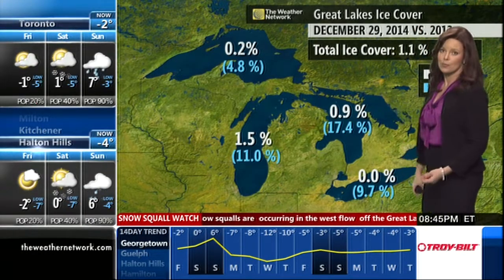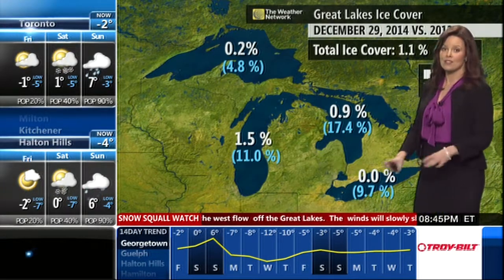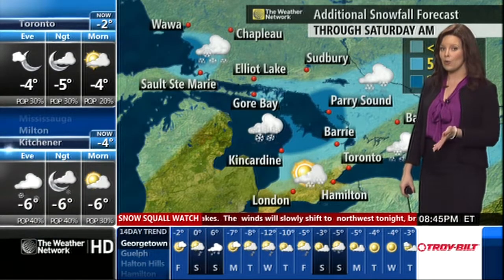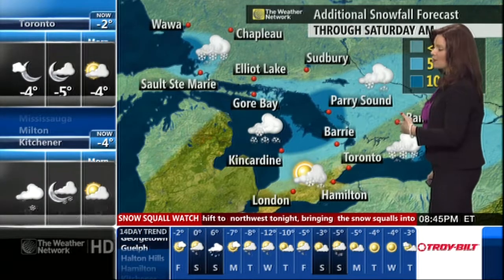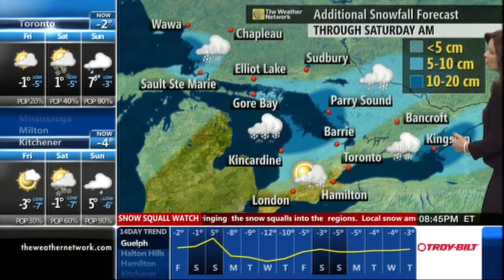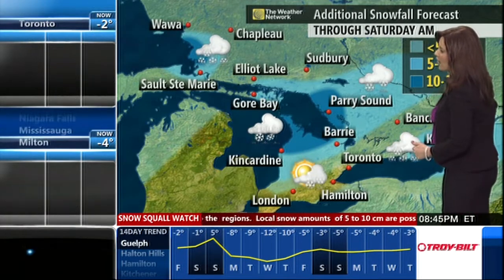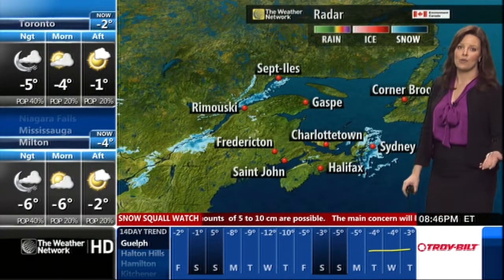Look at how wide open our lakes are. They're not frozen yet. Last year at this time, they were 17% frozen over in Huron. Erie was almost 10% frozen over. We're at 0. So lots of opportunity for the lake effect machine to keep going for some time. It's going to take a lot of cold air to freeze those lakes up later in the season, I guess, right? Okay, Parry Sound, 10 to 20 centimeters, could see 15.